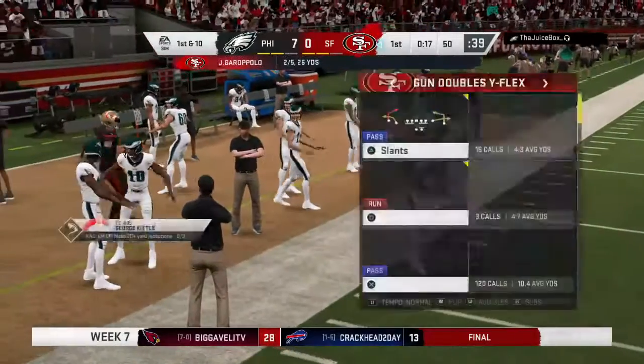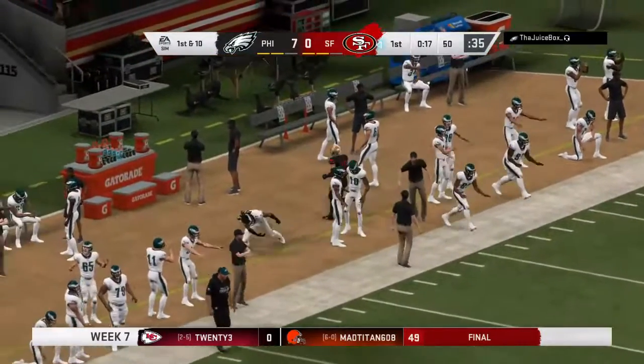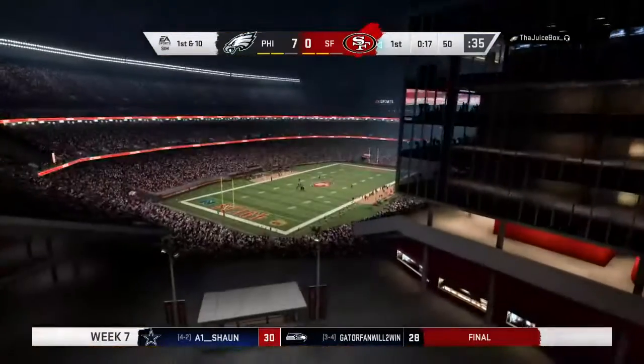Pettis hauling this in from Garoppolo. And he's going to be out of bounds right at midfield. 15 for the Niners there and a first down. First and 10 at the 50-yard line.